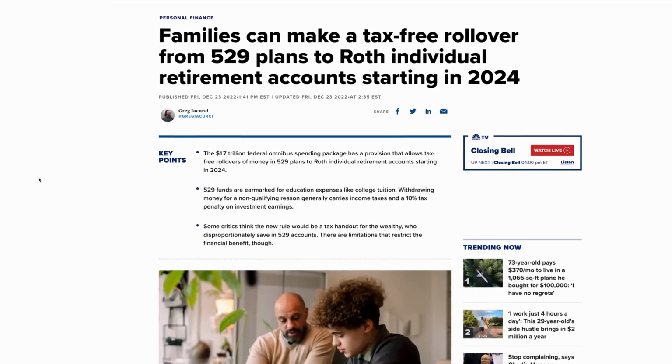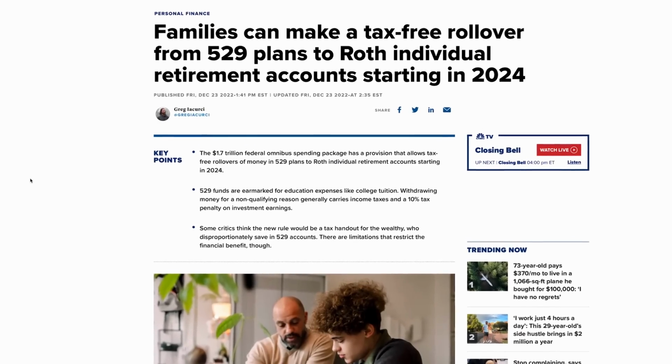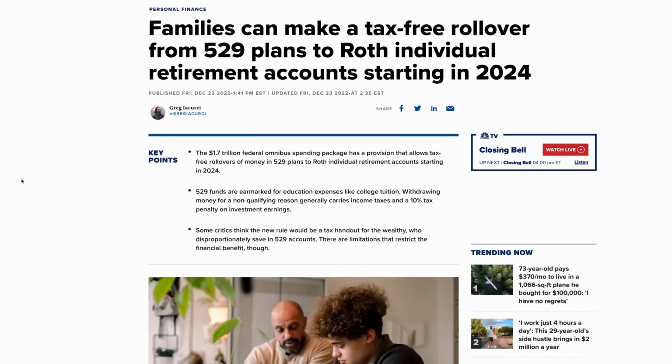Many young people are foregoing that traditional degree and are getting alternative degrees, alternative forms of education, learning skills for free through the internet, going to trade school. And so parents have saved up for years in these 529 plans, and now their kids can't use the money without getting hit with fees and penalties. And so the ability to roll over some money from this account into an IRA is a huge benefit for these kids.